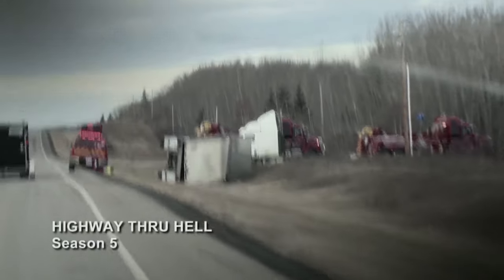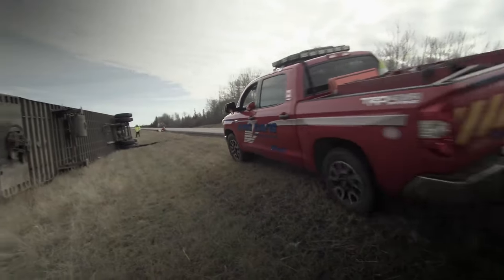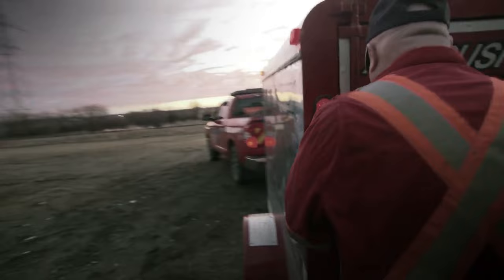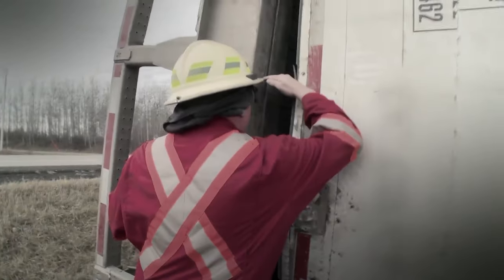Got a call that a tractor trailer's flipped over, and it's loaded with groceries. The trailer flipped over, and the truck stayed upright, which is amazing. It's a perfect job for the airbags. The tractor trailer was all intact. It's a full load, and it's all sitting on the wall.